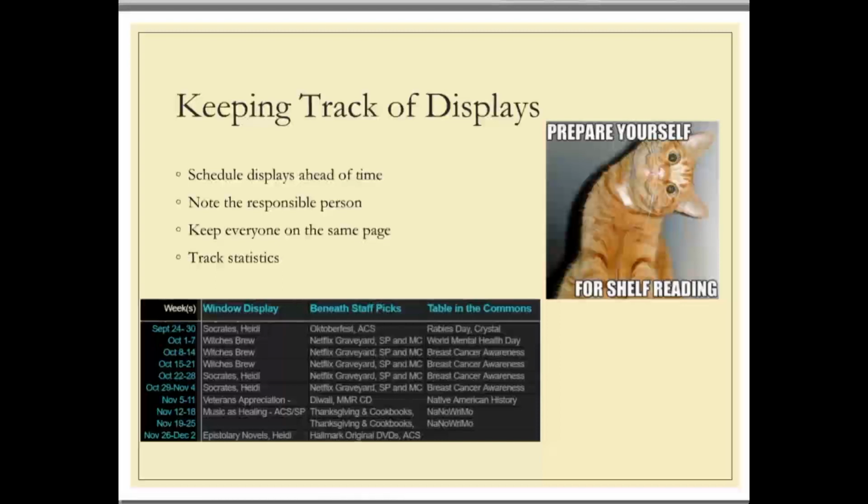And in this little graphic down here, you can see this was from 2018. We've got a Witch's Brew display, a Netflix graveyard display, World Mental Health Day, Breast Cancer Awareness Month, and then into November, we've got Native American history, we've got Diwali, we've got Veterans Appreciation. All kinds of things are going on. And I just use a simple Excel spreadsheet, and I've got the dates, a range of dates. The dates are flexible, and then the name of the display, which kind of gives off a clue.